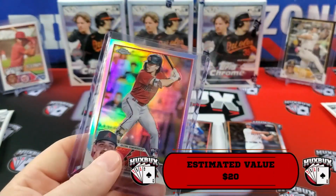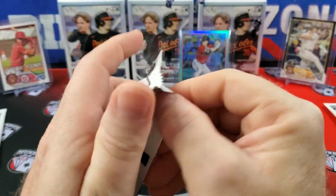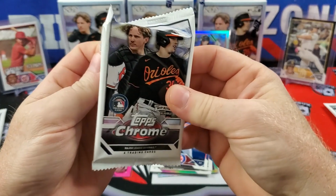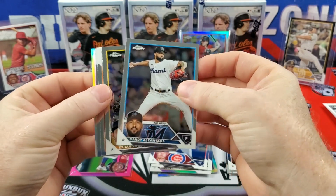You know, if this guy ends up being, had an awesome rookie year. Great pull. Great first box. That made the box. I don't know what the values are on these. I'll have them there, but I don't keep up on baseball wax singles too often.